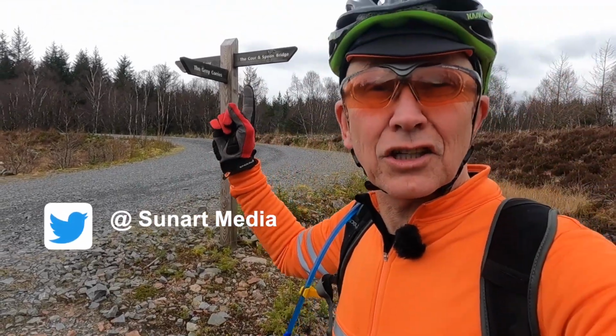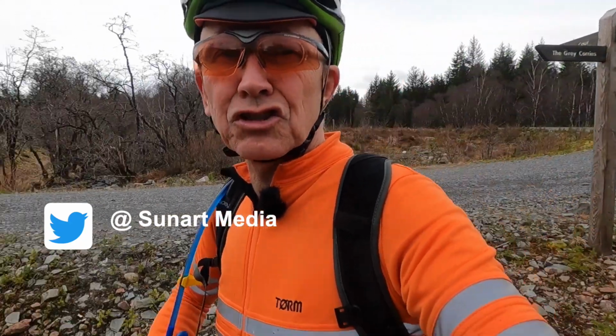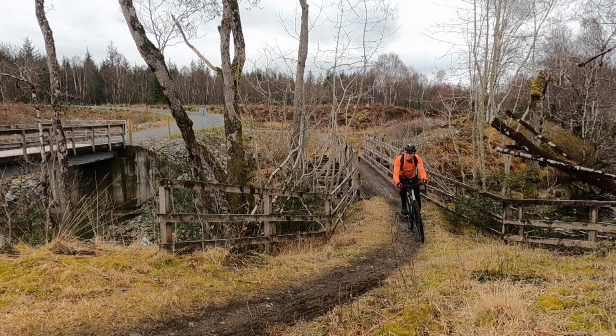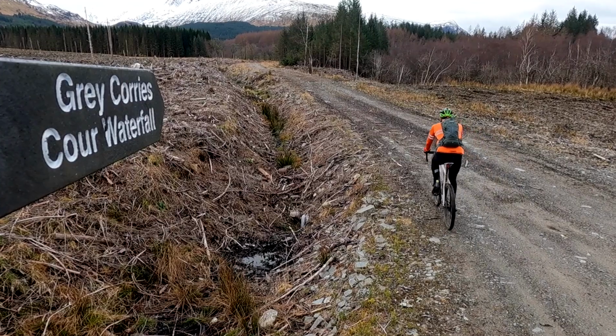According to the signs, the Cour continues that way, and we will ride on that later, but there's a top loop we're going to add on here, and that takes us up in towards the Grey Corries. Just an extra loop and a little surprise up there.